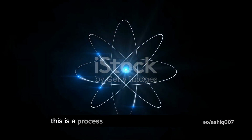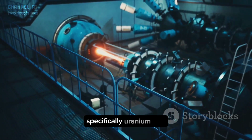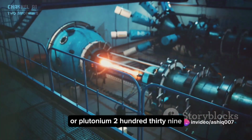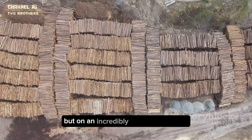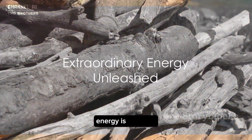This is a process where the nucleus of an atom, specifically uranium-235 or plutonium-239, splits into two smaller nuclei. It's like splitting a log of wood, but on an incredibly microscopic scale. And just like when you split a log, energy is released.